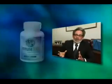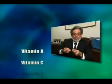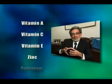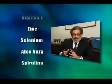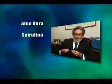On top of all that, we decided we were going to put in some vitamins and minerals that supported the immune system, such as the protective vitamins, vitamins A, C, and E. We also decided to put in zinc because zinc is something that definitely the immune system needs in order to protect the body. We also put in selenium, which is an antioxidant that's also been known to help the immune system. On top of that, we put in aloe vera and spirulina. So Immune360 is just a wonderful, wonderful formulation.